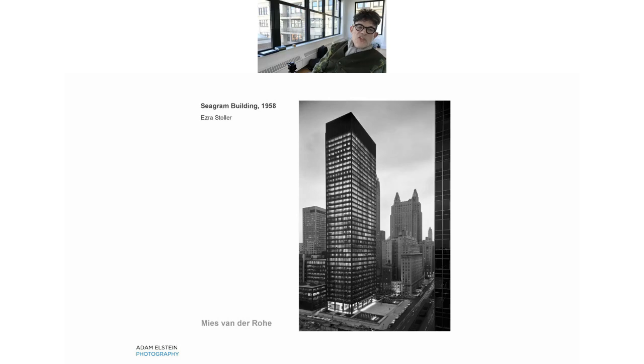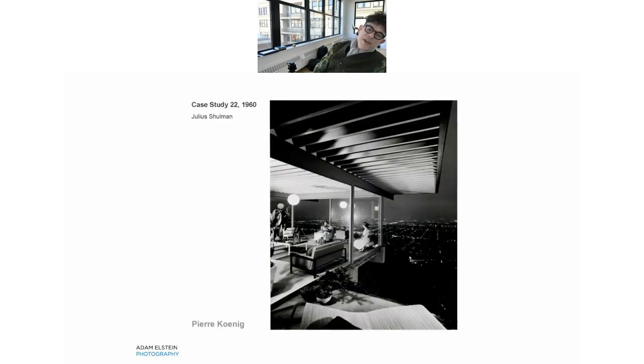Images which display two-point perspective: a classic shot of the Seagram Building, 1958, again Ezra Stoller. It's very clear that the verticals are vertical, and if you trace the horizontal lines, they will converge on the horizon, which we can't even see here. Another classic image, perhaps not quite as apparently a two-point perspective but most definitely is, is Case Study House 22 by Julius Shulman, probably one of the most iconic architectural images ever created.